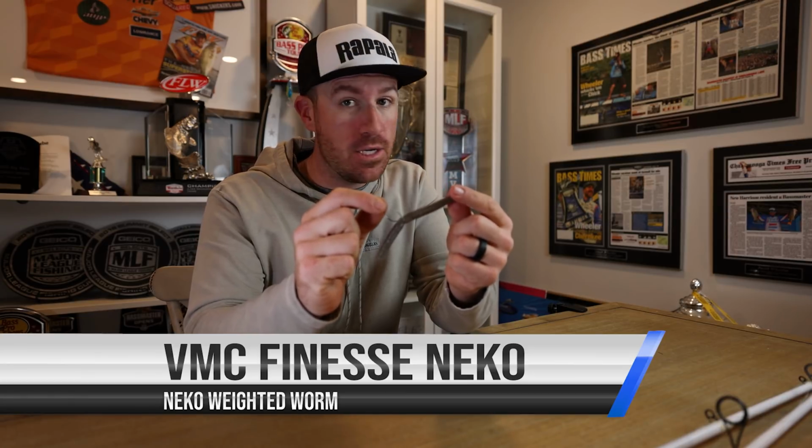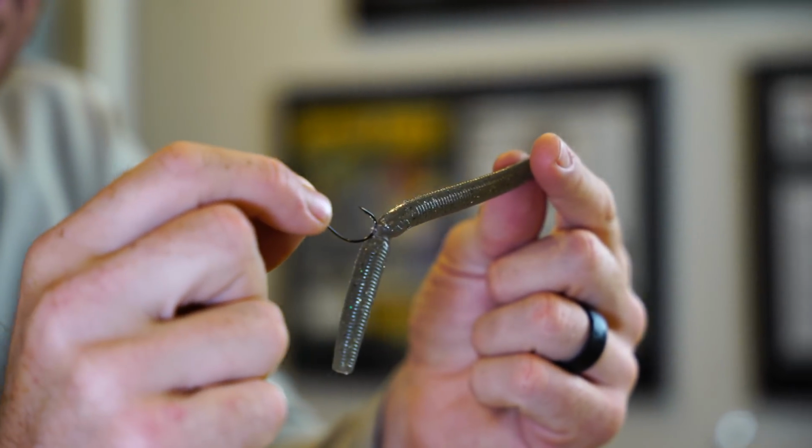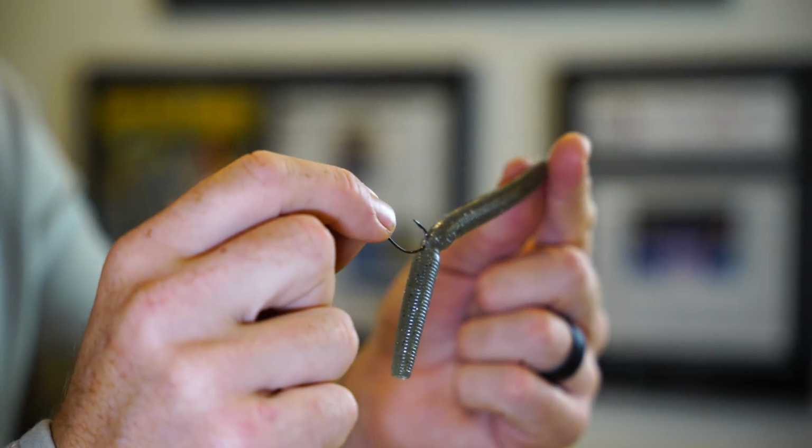Number two, I'm going to tell you right now, is a neko weighted worm. Okay, why do I pick a neko weighted worm? Because it just flat out catches them. Hands down, one of the techniques that you have to learn as a co-angler is throwing a wacky worm and a neko weighted worm.